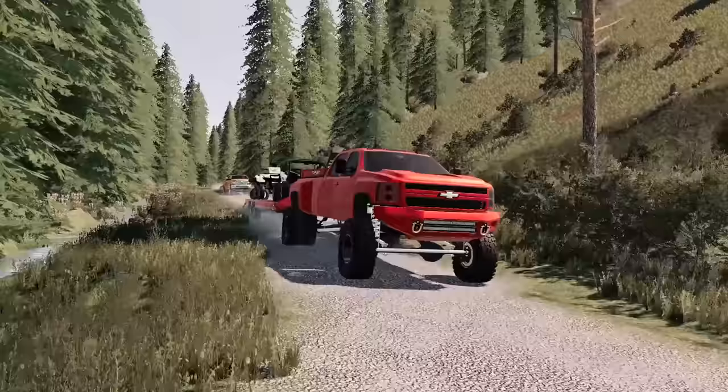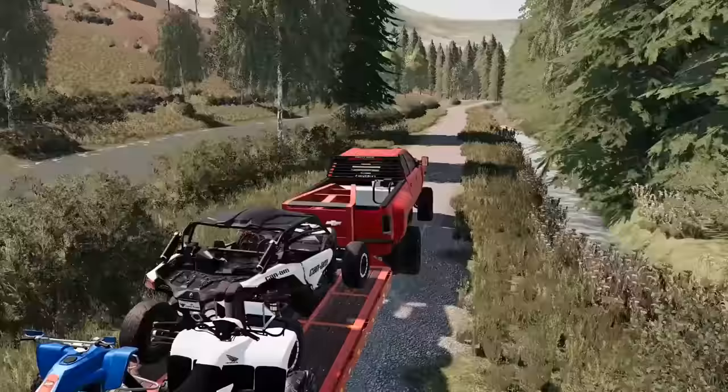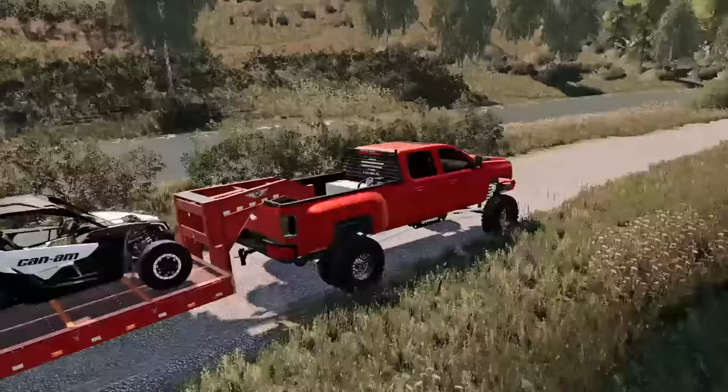Doing good back there? I'm making it so far. Would like to see some mud though. I don't see too much. Okay, we got a hill coming up. All right. You sure that Chevy's going to make it up there? I was just going to say the same thing. I guess we'll find out.